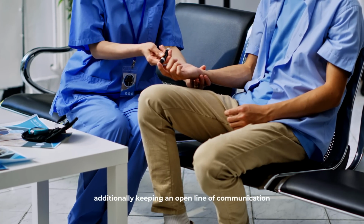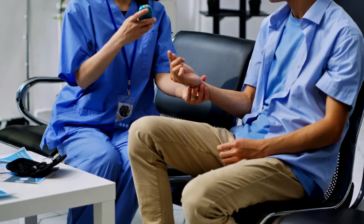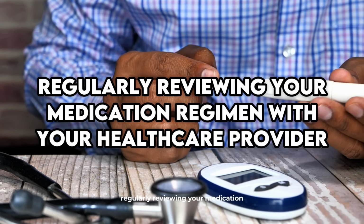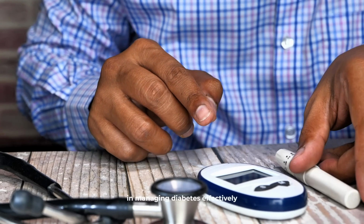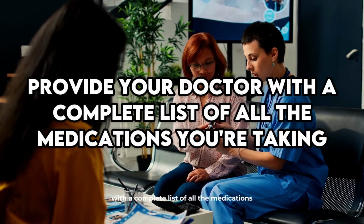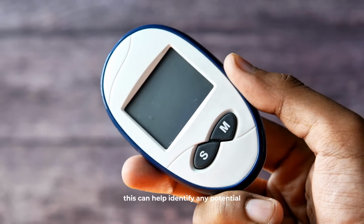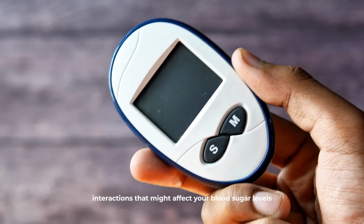Additionally, keeping an open line of communication about any side effects or changes in your condition can ensure that your treatment plan remains safe and effective. Regularly reviewing your medication regimen with your healthcare provider is essential in managing diabetes effectively. It's important to provide your doctor with a complete list of all the medications you're taking, including over-the-counter drugs and supplements. This can help identify any potential interactions that might affect your blood sugar levels.